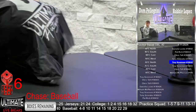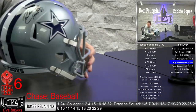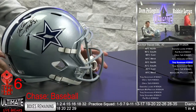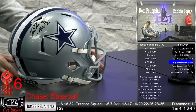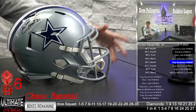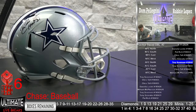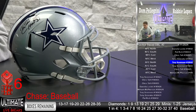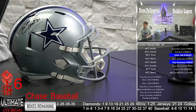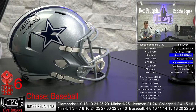You called it. It is another Hall of Famer, and it's the original 88 on the Cowboys. It is Drew Pearson. You have the Hall of Fame inscriptions. See it right there, the Hall of Fame 21. It is a rep, but hey, these Cowboys helmets are nice. They're historic. Drew Pearson, the 88. Nice hit. He finally got in the Hall of Fame. He deserved it for a long, long time. They finally put him in. Nice hit. That's going to Chris Taft in the NFC East.